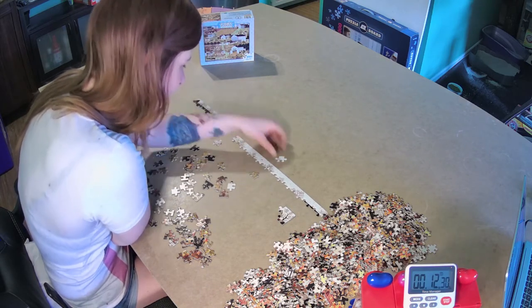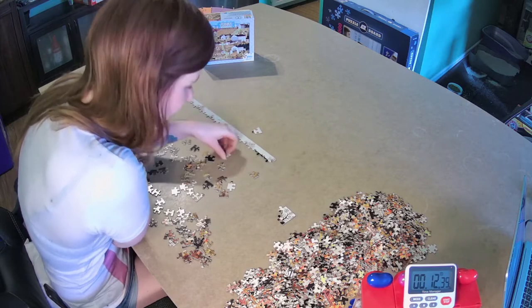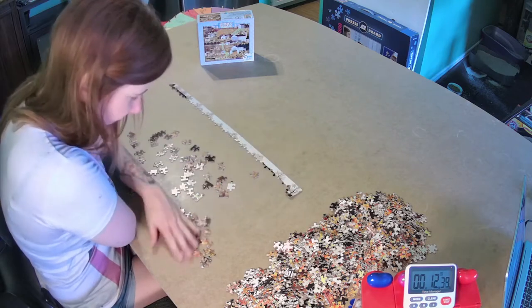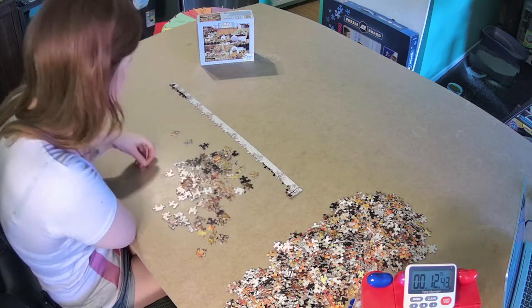I'm encouraged so far that there won't be a whole bunch missing. I'm not having any trouble with it clicking in. That's a good sign. Good first sign. I wasn't missing like 10 pieces out of the top row.